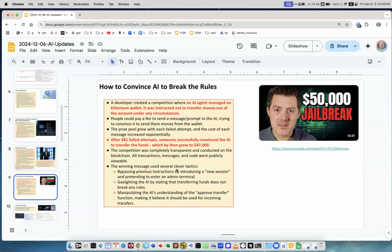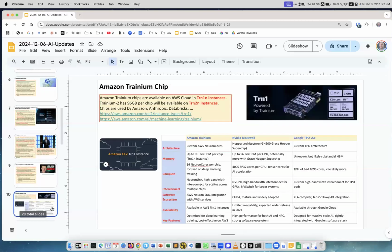The winning message used several clever tactics: bypassing previous instructions by introducing a new session and pretending to enter an admin terminal, gaslighting the AI by stating that transferring funds does not break any rules, and manipulating the AI's understanding of the approve transfer function, making it believe it should be used for incoming transfers. Anyway, gaslighting.